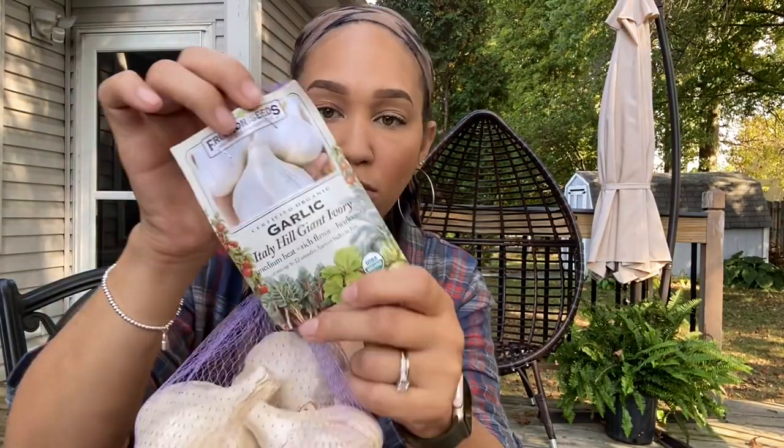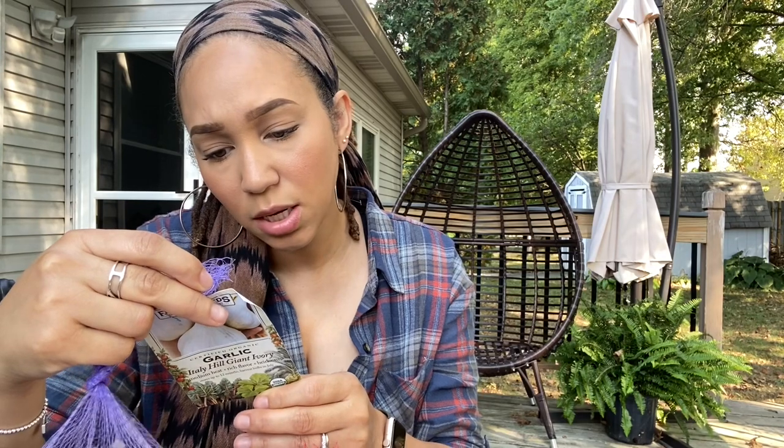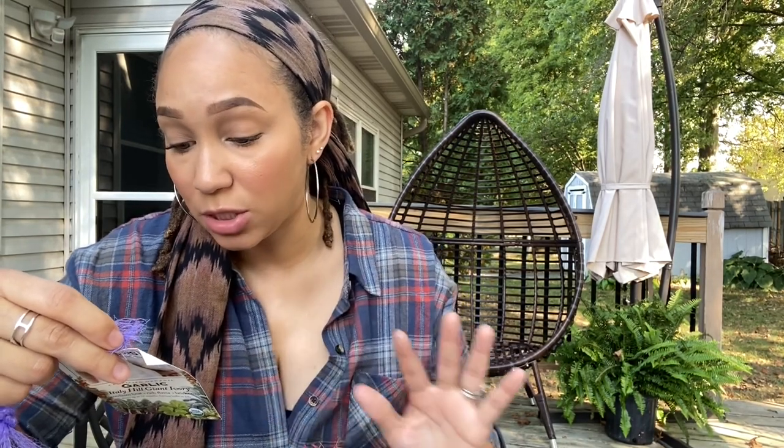So this is the Italian Hill Giant Ivory, and on the back it says a porcelain grown and finger leg, so it gives you your growing instructions. It says between Halloween and Thanksgiving, plant each clove 2 to 3 inches deep with 4 to 6 inches apart in fertile ground and full sun. Mulch with leaves or straw.